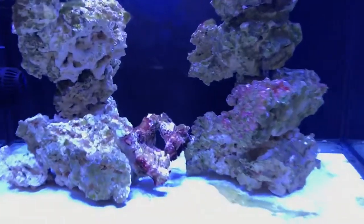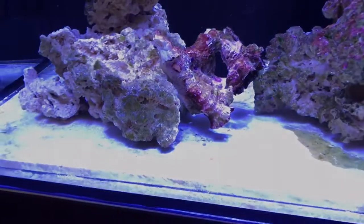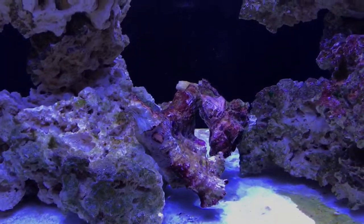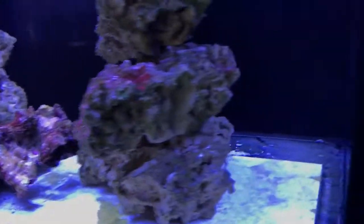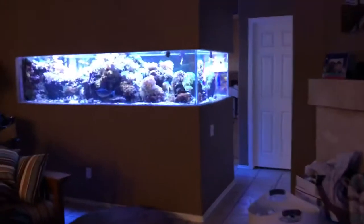Also threw some stuff from the main tank that had some coralline on it and some sponge on it to kind of further seed this tank. But eventually this will probably be predominantly an SPS tank. Clearly I have plenty of SPS frags, and there certainly will be more.